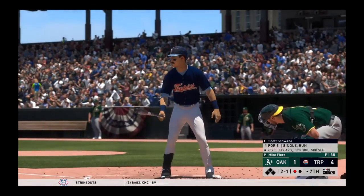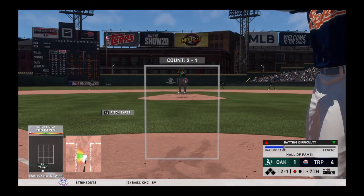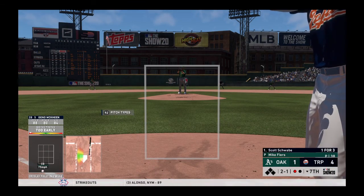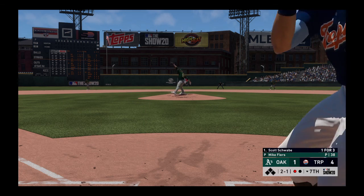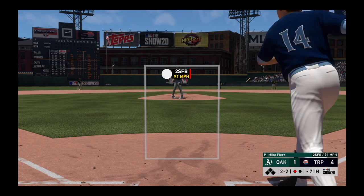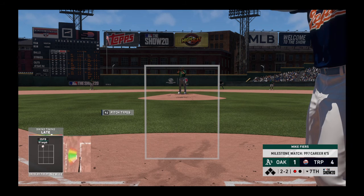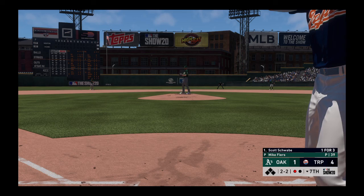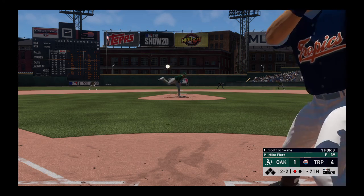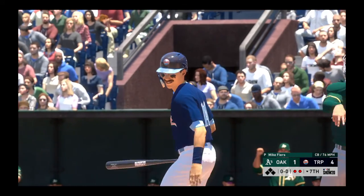Now back to the top of the lineup, stepping in, number 14. It was a flyout for him in his last trip. Fouled off. We're in the 7th now. 4-1 our score to this point. Swing and a miss on the breaking pitch. 2 away.